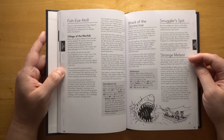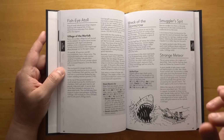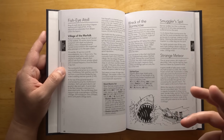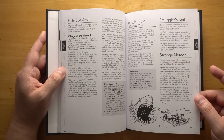Strange meteor. This is a really great description as well. The air grows greasy, skin tingles as if electrified. Trees ring the clearing, bent back as if blown by a powerful wind. A giant needle of spiky green crystal sits half buried in a crater like a flash-frozen comet's tail. Fantastic. If you explore the crater, you can actually find that this comet was perhaps an alien spacecraft of some kind. You can split it open and find the corpse of the alien inside and take his strange red gold armor.